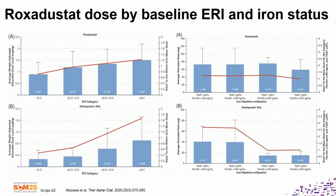Okay, one last slide. And then we'll go to Dr. Fishbane. So this is a slide looking at dosing of roxadustat, again, just because these data are available for roxadustat more so than vadadustat. On the left-hand panels are quartiles of erythropoietin resistance index. So basically, the people on this end were not needing very much erythropoietin, and these people were needing more.